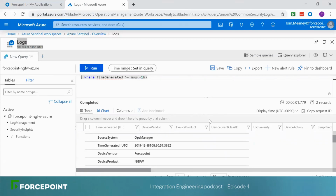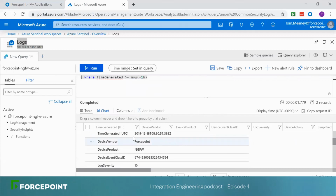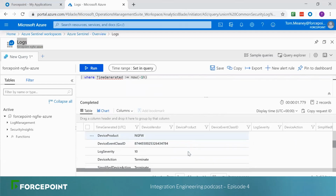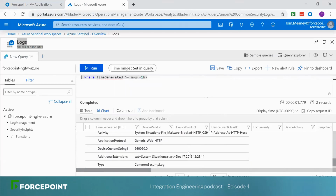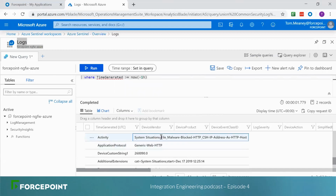As you can see, we have Forcepoint Next Generation Firewall, event ID, severity, and also the destination and source for each of these events. We have the activity, which gives us an overview of what actually happened, and the rule tag, which is added.